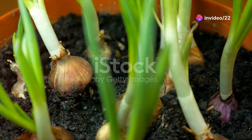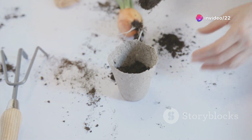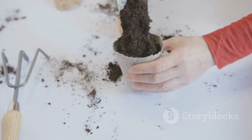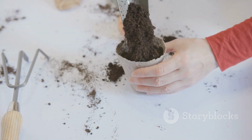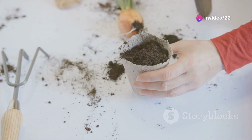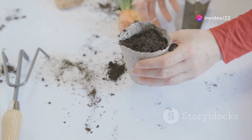Green onions, also known as scallions, are a must-have for any indoor garden. They grow incredibly fast and can be harvested continuously. Simply plant the bulbs in a small pot with soil, place them in a sunny location, and water regularly. You'll have a steady supply of green onions for garnishing your dishes.